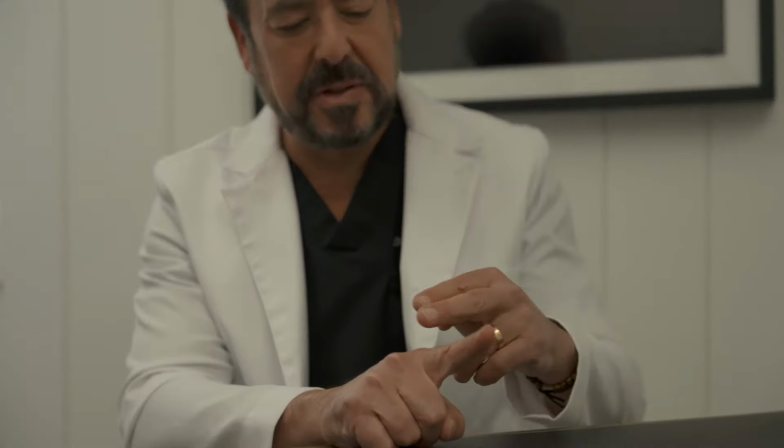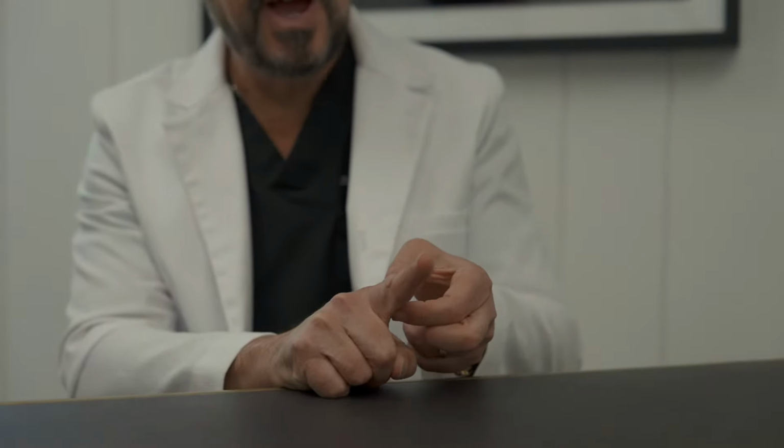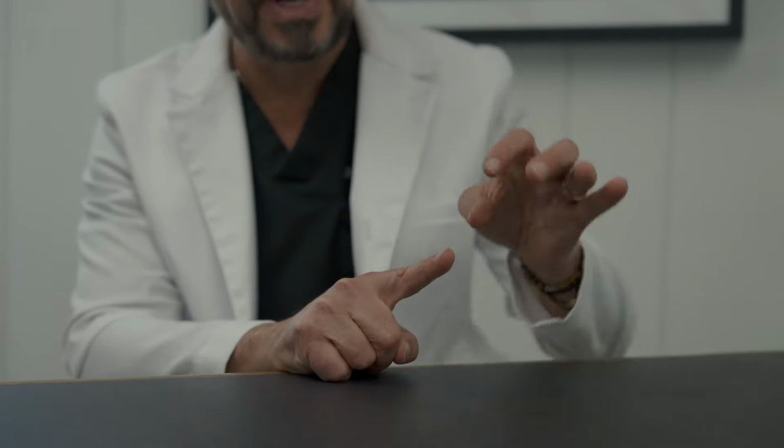We take the PRP and the filler and we go back and forth in a specially designed syringe to dilute it. And then if my finger represents the penis, this is the tip of the penis, this is the penis close to our body. Along the sides, we're going to take that filler and PRP combination and basically fill the sides. We're going to increase width and girth and length by doing that.